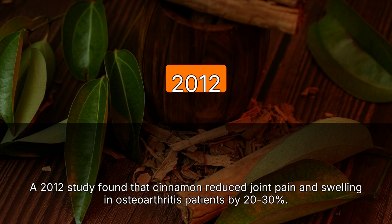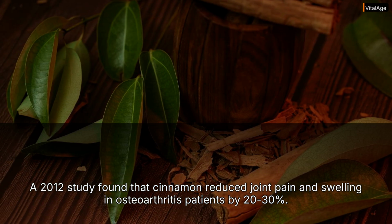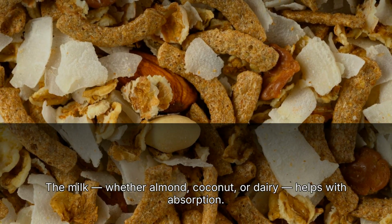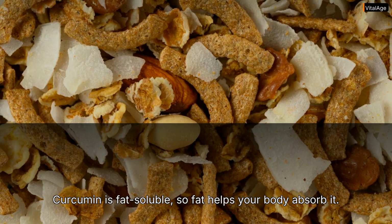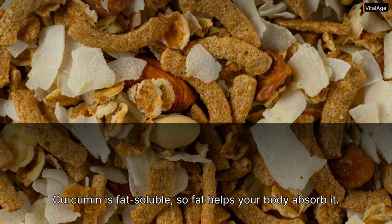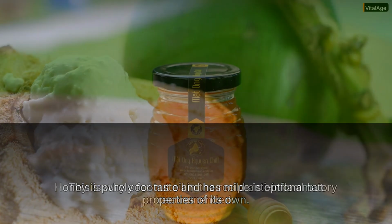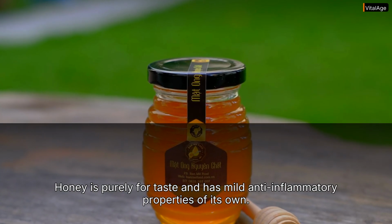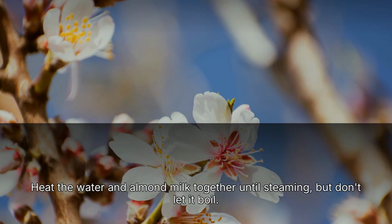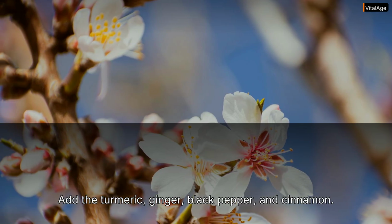Cinnamon adds polyphenols, which are antioxidants that support joint cartilage health. A 2012 study found that cinnamon reduced joint pain and swelling in osteoarthritis patients by 20 to 30%. The milk, whether almond, coconut, or dairy, helps with absorption. Curcumin is fat-soluble, so fat helps your body absorb it. This is why coconut oil in the recipe is optional but recommended. Honey is purely for taste and has mild anti-inflammatory properties of its own.